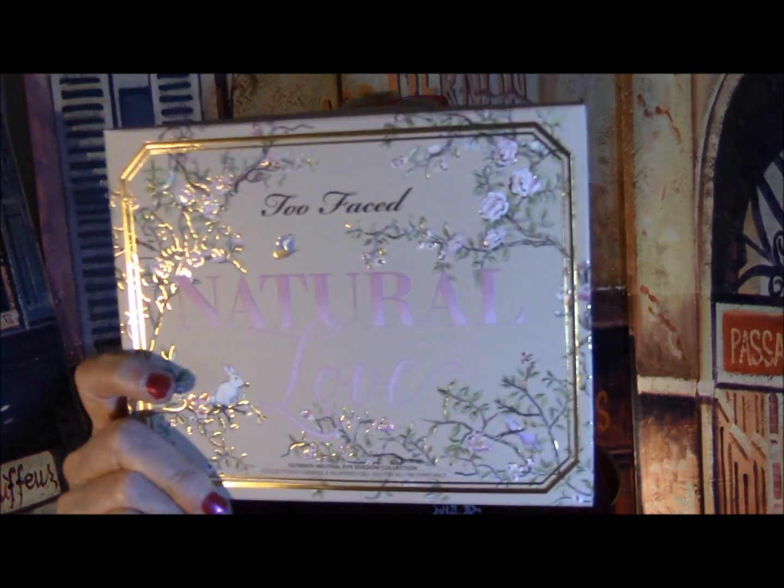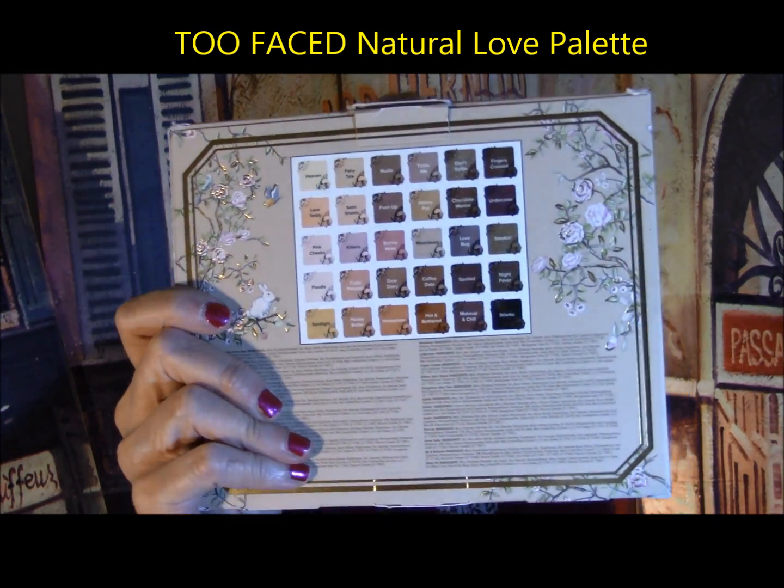This is the Too Faced Natural Love palette. This is a palette that I wanted to love because I love the packaging. It has all these shades, 30 shades I believe, and they're all supposed to be based around several palettes plus a few limited edition shades.